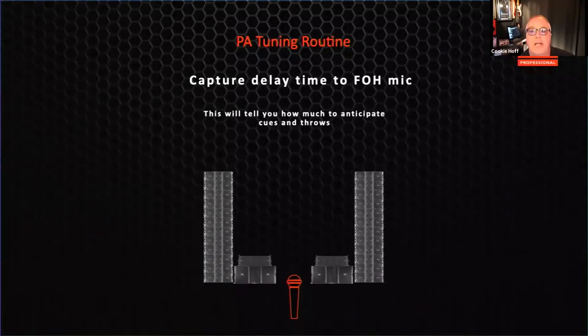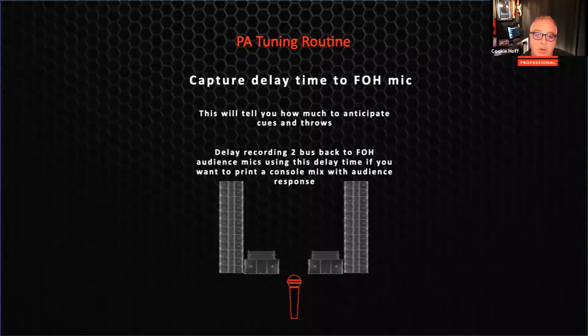What I would do then is capture delay time, the FOH mic, and this will tell you how much to anticipate your cues and throws. If you normally are 100 milliseconds out from the PA, and that's kind of how your rhythm is set, and you anticipate your throws, your guitar things, and all that stuff, suddenly one day you're 150 or 175 milliseconds, you need to think about that. Now you're moving that fader an eighth note or sometimes a full beat ahead of when that needs to happen, because your electrical response is nearly instantaneous, but your sound is really slow. So in order to have the guitar solo hit at the right time, you need to be anticipating that. You're handicapped essentially, you're listening on a delay. But just pay attention to that.